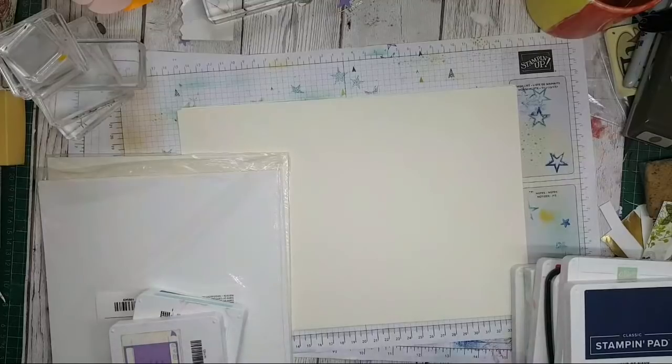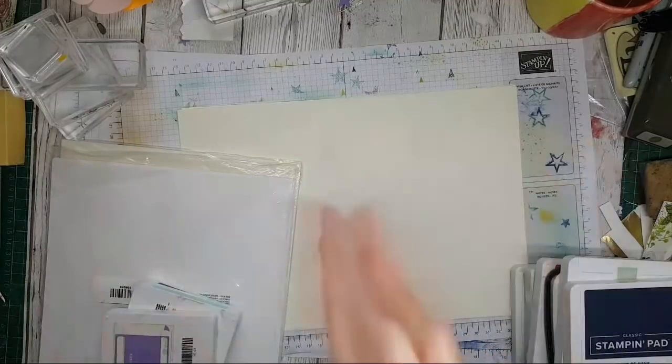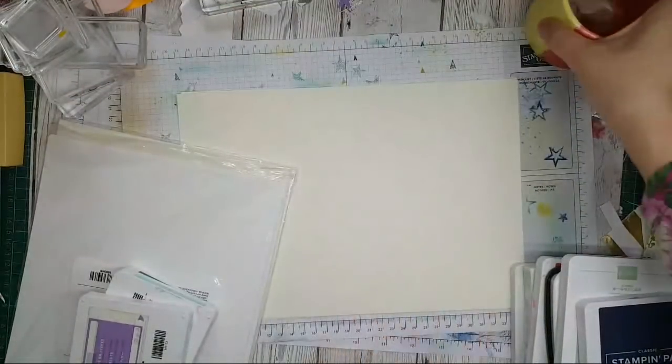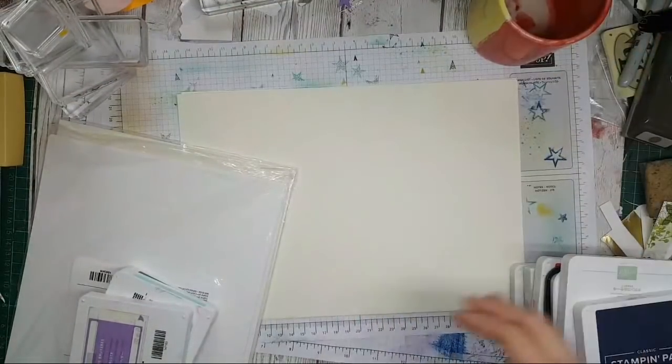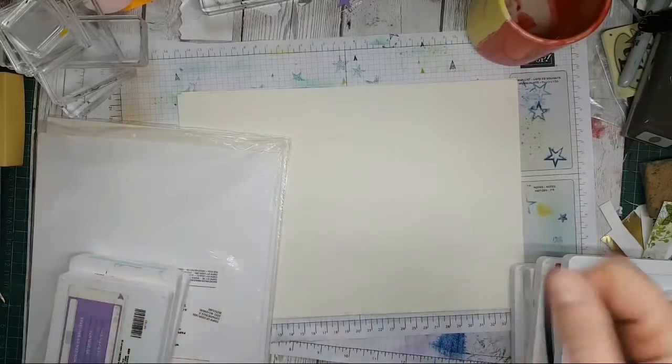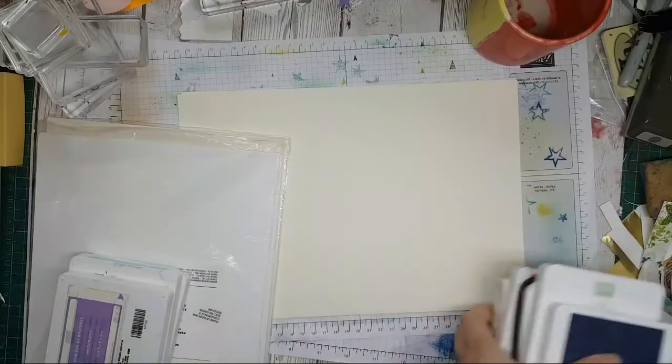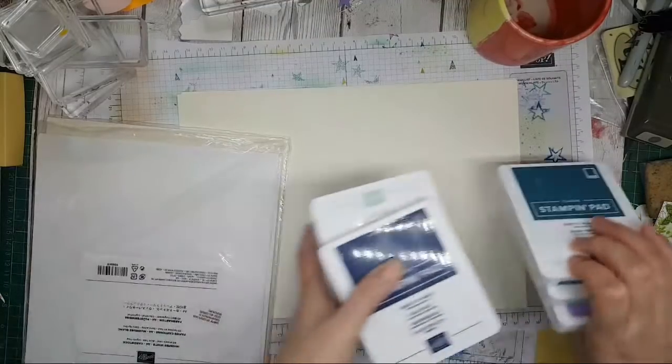So the idea is, it's not obligatory, but I'd love it if you could super chat me some colours, please. You can choose whatever colour you would like me to use.